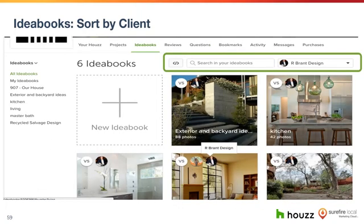Another way to use idea books is to showcase them during meetings with potential new clients. You can bring up an idea book you've worked on with their neighbor down the street and talk through the process they went through to help ease any concerns they have about saying yes to the project. You can sort by client and search for something specific in your idea books. I think this is one of the best ways to build a meaningful relationship with your client.